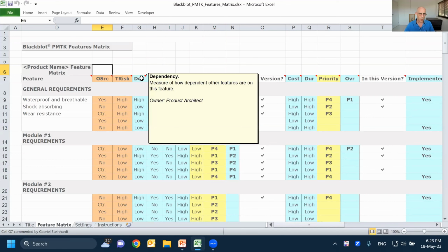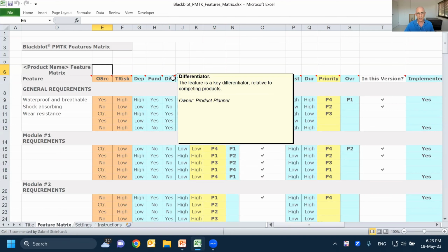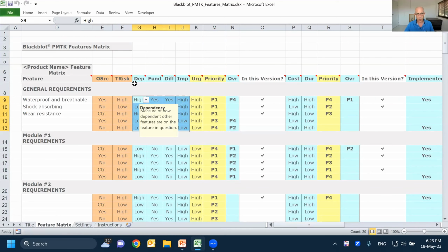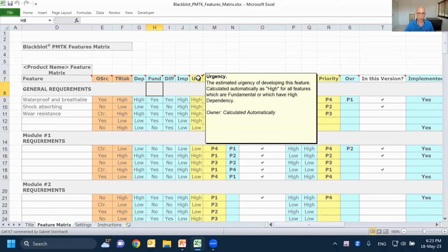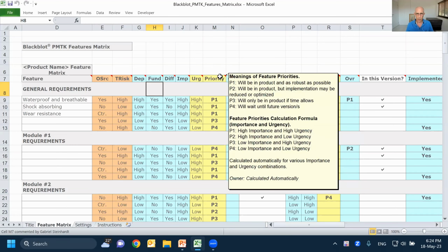Now, here are the 4 core parameters: dependency, how dependent are the features on this feature; fundamental, the product will not work properly without this feature from a technical perspective; differentiator; and importance, which is our subjective measure of importance of this feature. Once we complete all of these blue 4 core parameters, urgency is calculated automatically as high for all features which are fundamental or have a high dependency. And the prioritization is also calculated automatically. So that was rather quick.